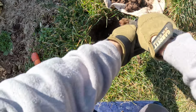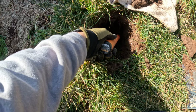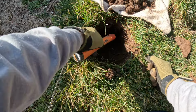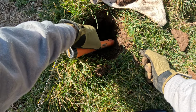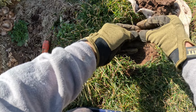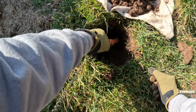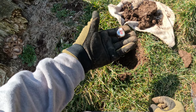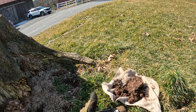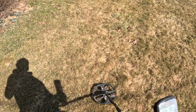A little bit down in there. All right, I'll start pushing the button, see if I can't. I think I see some junk right here. That looks like a Diet 7-Up bottle cap, so that's not very historic. But that was my target. See you at my next one. Got a shallow 22 right there.